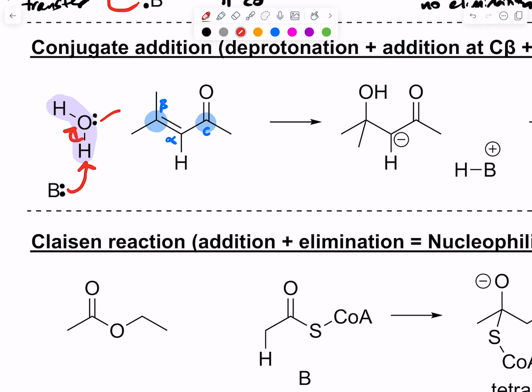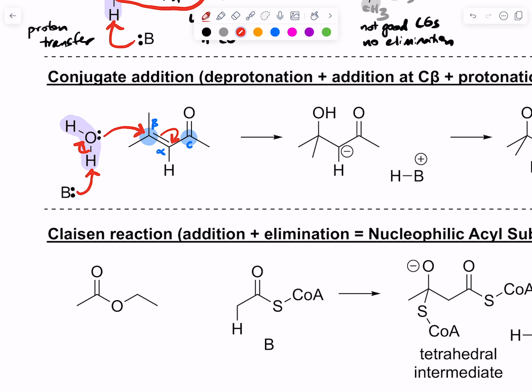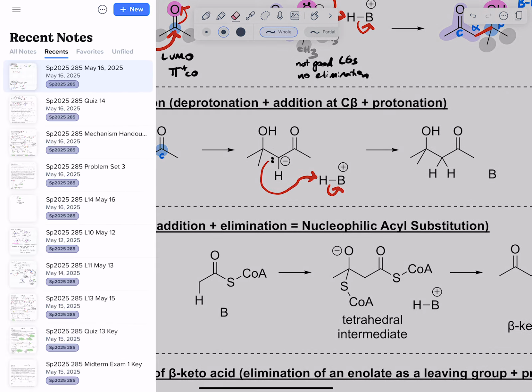Then your arrow comes here to the beta carbon, break the pi bond, move it on to the alpha carbon. That gives you this molecule. And then to get to the neutral product, you need one last proton transfer step here. Now you guys are not looking at the same example. What you're seeing on your mechanism handout is a little bit different, but look for the similar pattern, and I'll switch over to that in just a second. Questions about what I drew there? And this will be in my notes so that you'll have access to it after class.